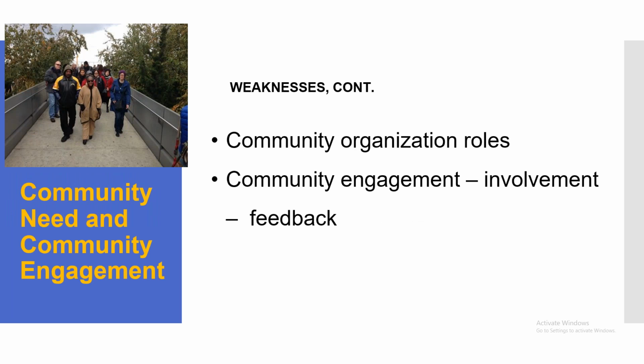So now we're going to move on to community need and community engagement. And in this section is where we found the least amount of weaknesses, but there were weaknesses to begin with. So in particular, what was emphasized was the roles for some of the community organizations were too ambiguous. The section could be stronger if more details about the actual role the communities would play as partners in their projects were identified.